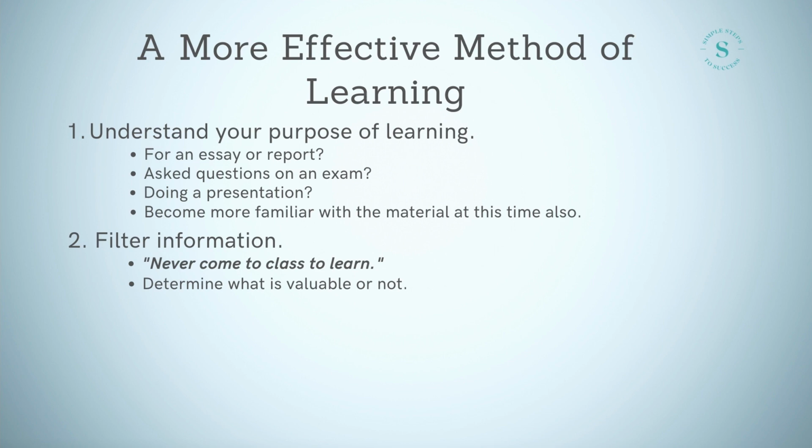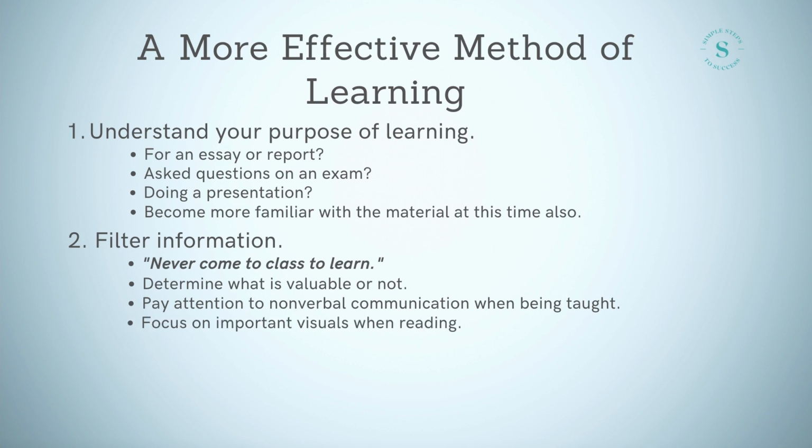And based on the statistics that have been shown in terms of communication, 93% of all communication is nonverbal. So things like tone of voice, gestures, and time spent on concepts are really what you should be paying attention to in the classroom. You should also be paying attention to, when you're reading something, diagrams, charts, images, things that have been written in bold, even headings. All these things are going to help you determine what is valuable and what is not.